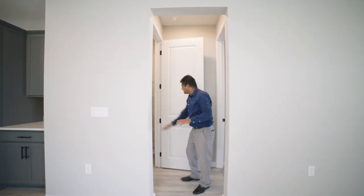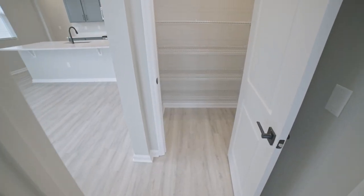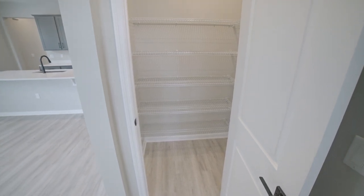So there's a lot of room. It kind of goes there. So if you are looking for a house that gives you a lot of room to store, this is it. This is really, really nice.